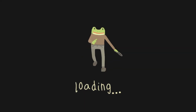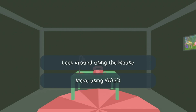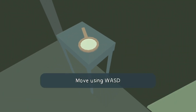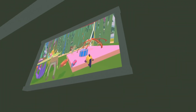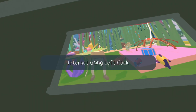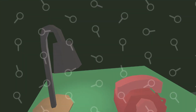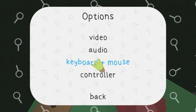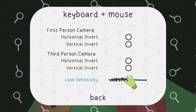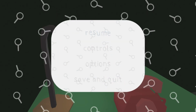You can tell these little guys. Look at the cute little detective frog. Look at him. Let him go. Look around using a mouse, move using WASD. All right, so I'm in my office, magnifying glass, and interact using left click. Hold on, this mouse sensitivity is so high. That's crazy high. Whoa. Put that down a bit. There we go, that's better.